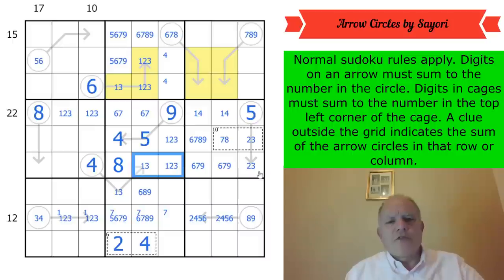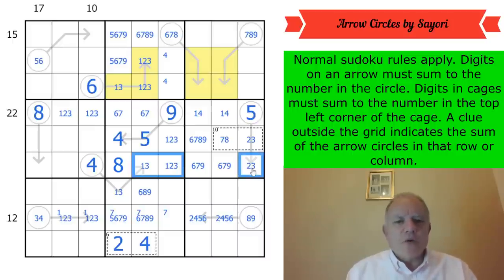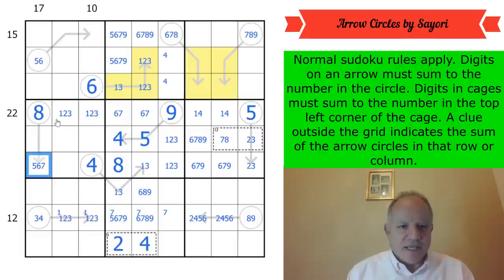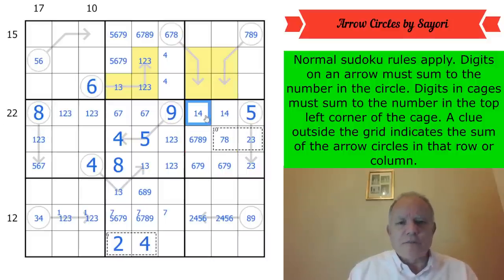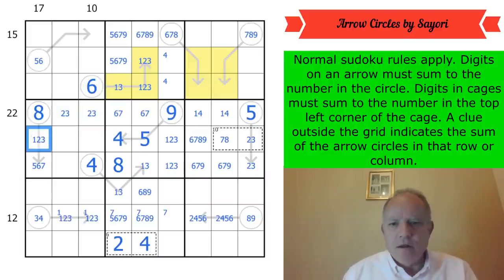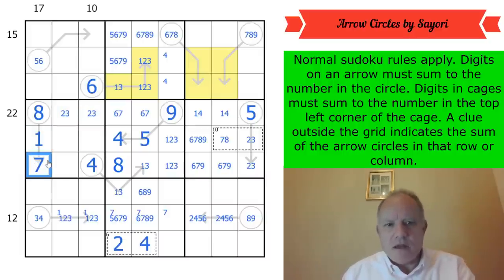Oh, there's a 1-2-3 triple. Oh, that's quite interesting. This now becomes the higher digit in the 8s. This becomes the lower digit and also forms a 1-2-3 triple in the row. It's not a 1-2-3 triple. There's a 1-4 pair there. That's a 2-3 pair. This is a 1. That's a 7. Okay.